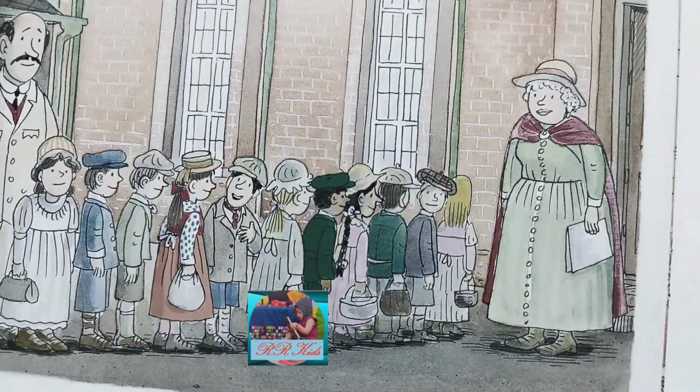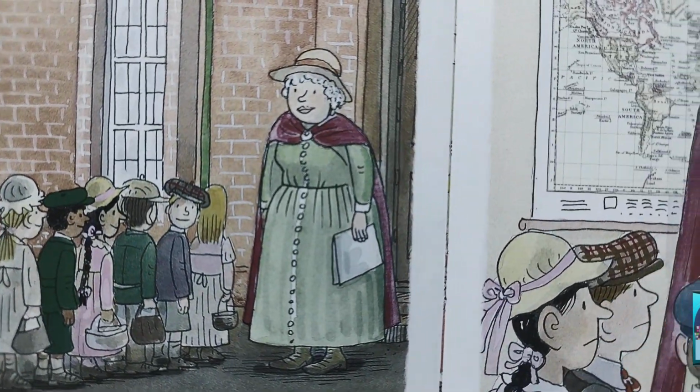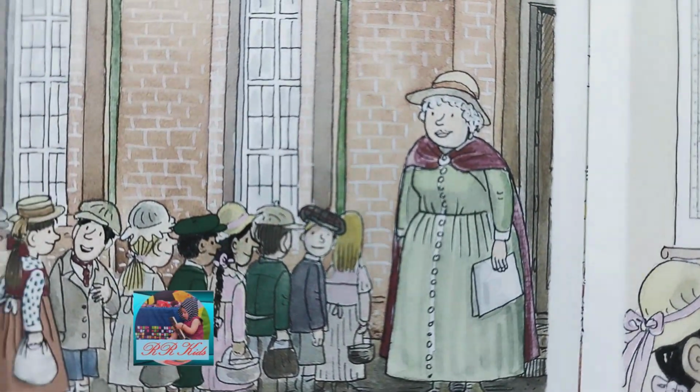The next day, they went to Duke History Park. The children put on costumes. They waited outside the school in a queue.